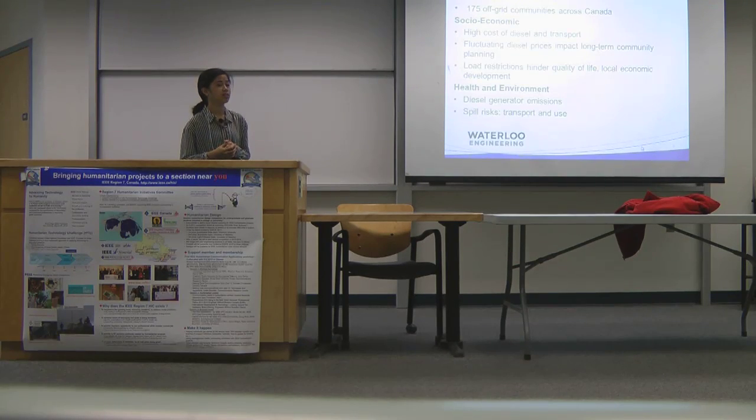There are also some concerns on the health and environmental impact. So first is the diesel generator emissions. This contributes to climate change as well as impacts human health due to the particulate matter emissions from the diesel generator. The transportation of the fuel also increases the risks for spills and accidents, as winter ice roads or flying the fuel over to the remote communities are really the only way of transportation for the fuel.